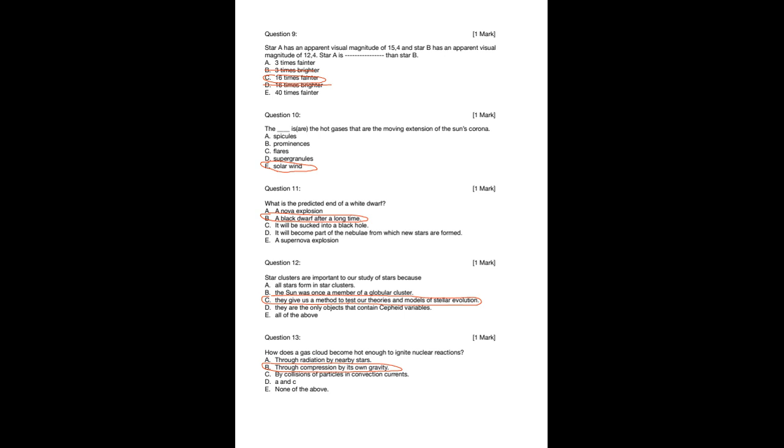So how do you decide which values to substitute into the equation? Or does it depend on the question? I mean, what order to substitute them in? It depends on the question. One thing you'll know from the equation is that we already know this one is larger than this one. That means star A is fainter than star B. So that will already give you how to plug it into the equation to get a fainter answer.